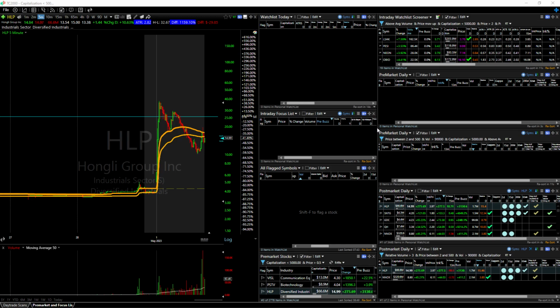These are the filters here. So these two filters here, the pre-market daily filter and the post-market daily filter, again, they help me to identify throughout the day stocks that are moving with above average volume, right? Relative volume is fairly strong. As you can see in the post-market daily list, we already see a number of stocks doing that. So I'm always looking for stocks that are trading at least 3 times its relative volume for the same period.